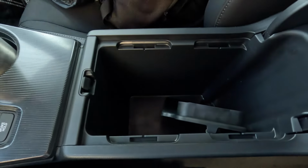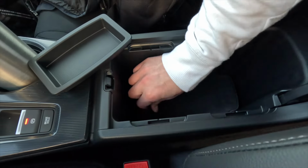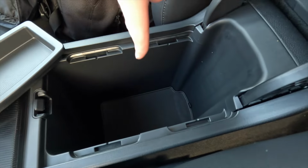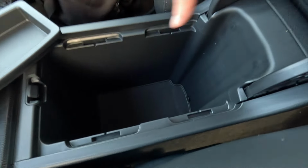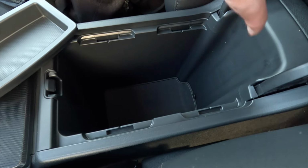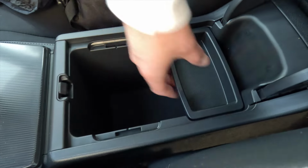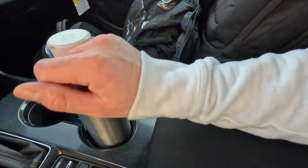And then down in here, all it is storage space. I apologize. Let me clean it up just a little bit. All it is storage space. You probably get maybe 8 to 12 inches of depth, and then about 8 to 12 inches of whatever this length is this way. But then you get this divider here. You can either set there or there. I'm going to leave it there. And that's it for down in there.